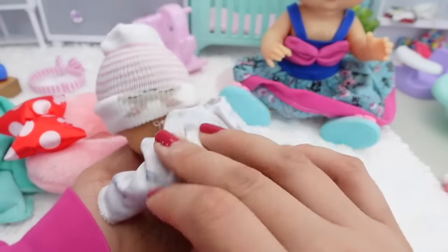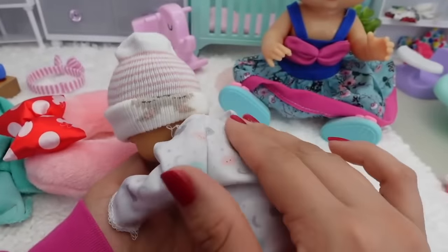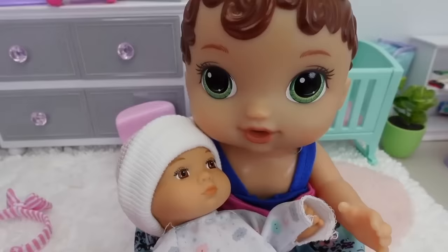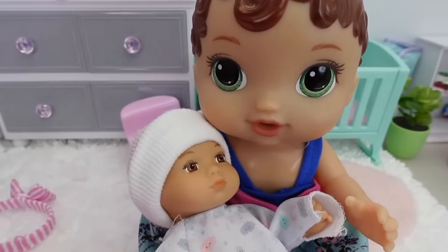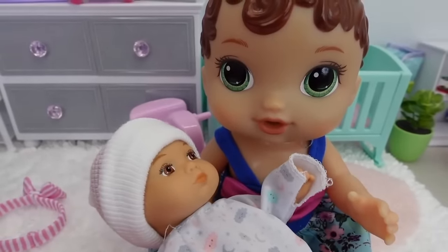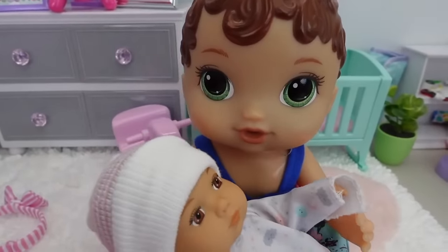All right, let's burp the baby. A few little pats on the back. There we go. Abby is holding her little sister. It's okay. She is ready to go to sleep again. Little newborns sleep a lot. Okay, Abby, I'm going to put her in her crib, okay? Okay. Good night.